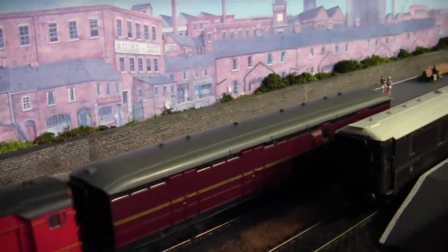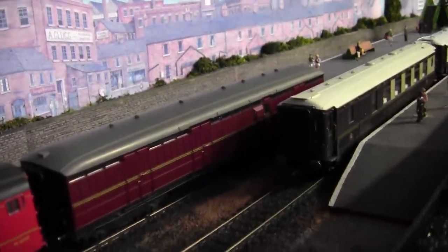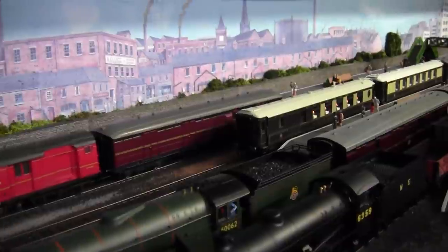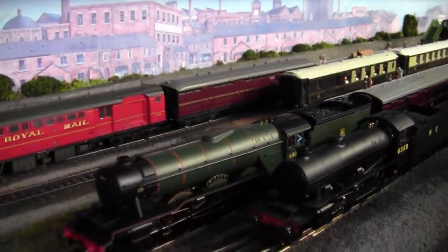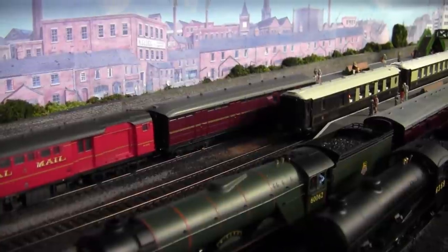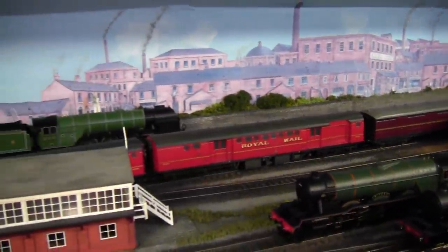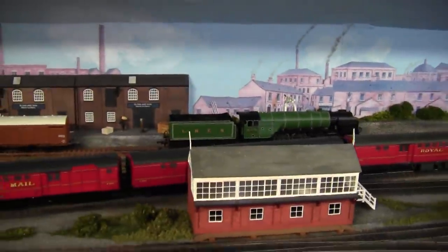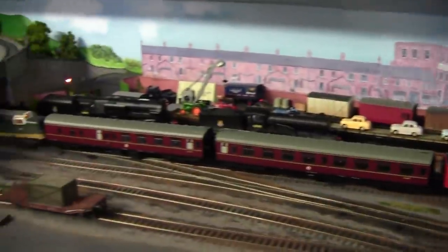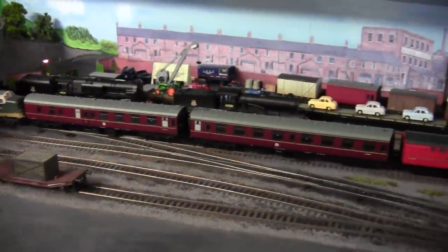Some Royal Mail transfers have turned up, so I'm going to add them to that Grizzly full break, because I have seen a photograph with Royal Mail transfers on that colour coach. So there you go, that's where we are with the Royal Mail train, and I think I've got one more coach to add to that. I think a 7-coach train is more than enough for this size layout. Yeah, so there we are with that.